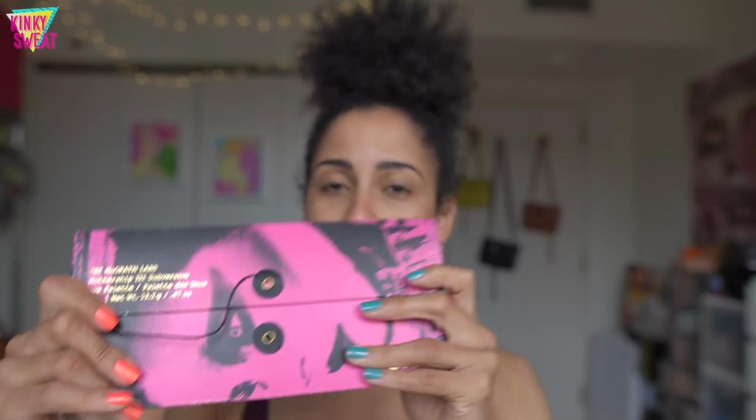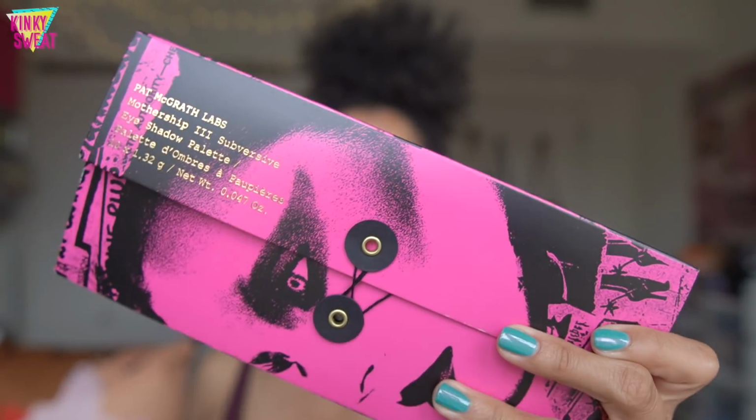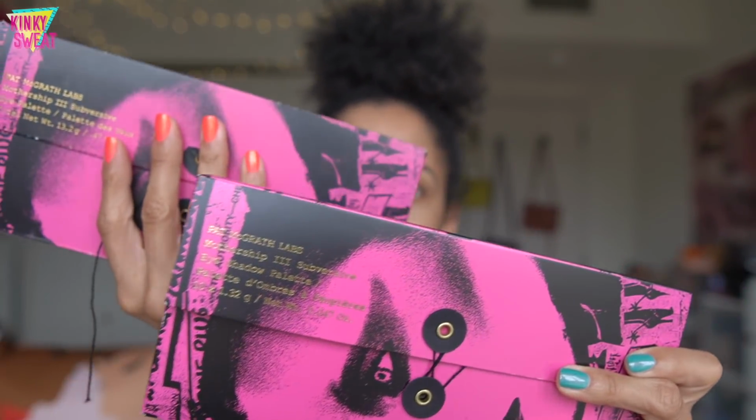But I had a couple of things to re-up on, and also, I was curious how Subversive, from when Pat McGrath first dropped her original eyeshadow palettes, what a newer Subversive will look like. This is the one that came in the package, and this is the one that I have had for years. I'm sure the consistency is there, but I got a little panicked because when Subversive did not come back in stock for quite some time, I was like, did I need a backup? Like, what's going on? So I bought another Subversive.